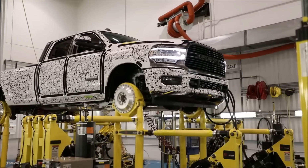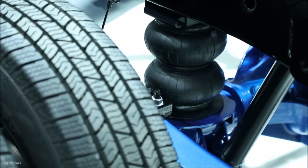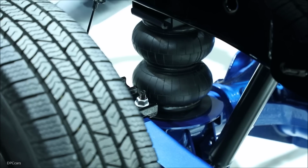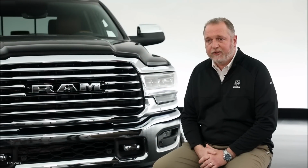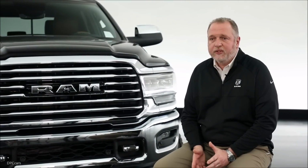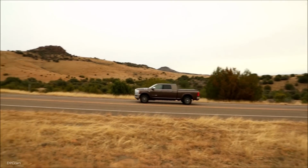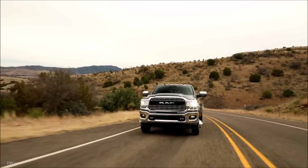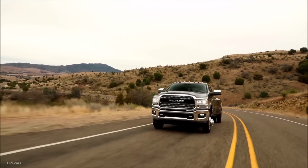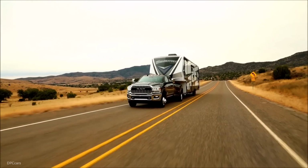We have the class exclusive 5-link coil suspension. We also offer an air suspension on the 2500, and that also goes into the 3500 as a supplemental air suspension system. Within the air suspension, there are different modes depending on the customer usage. The normal mode is a self-leveling payload mode, so as the customer adds payload, the truck automatically adjusts and levels. You can also have an alternate ride height mode or alternate trailer height mode, so that when you put a trailer on, you can level the load out, which is ideal when you're actually towing.